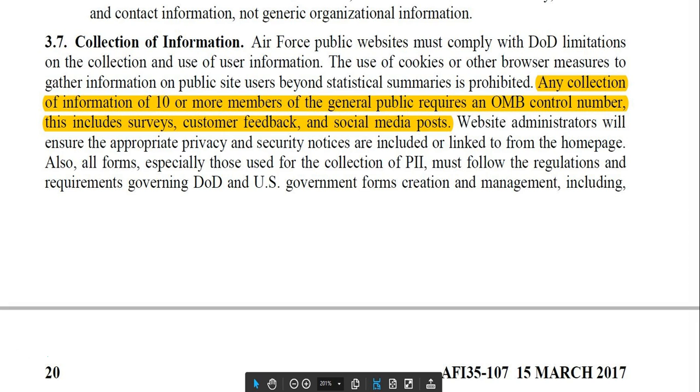First off, you need to understand that AFI 35-107, Public Web and Social Communications, clearly states that any collection of information of 10 or more members of the general public requires an OMB control number. This includes surveys, customer feedback, and social media posts. This tells us if we are soliciting information from customers or students, we need to have our questioning reviewed and approved by the Air Force Survey Office.